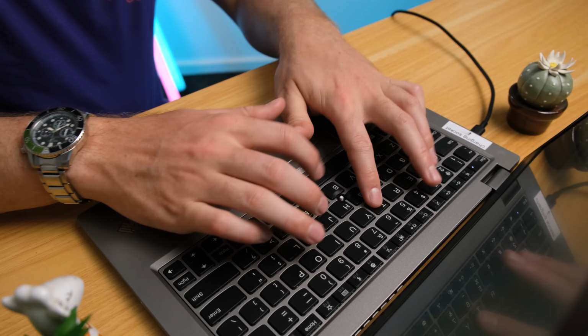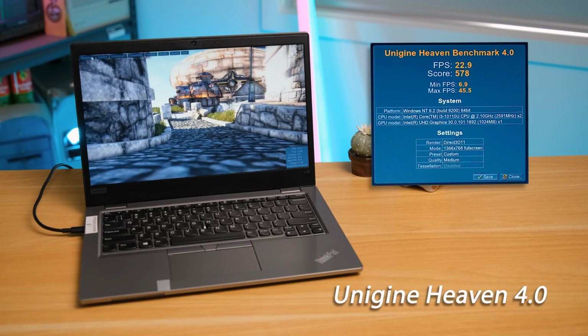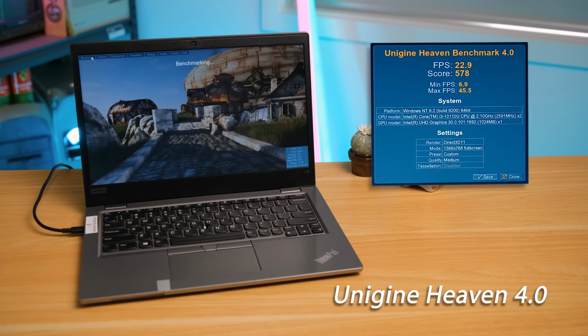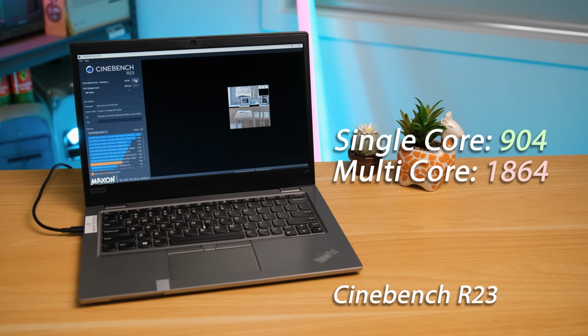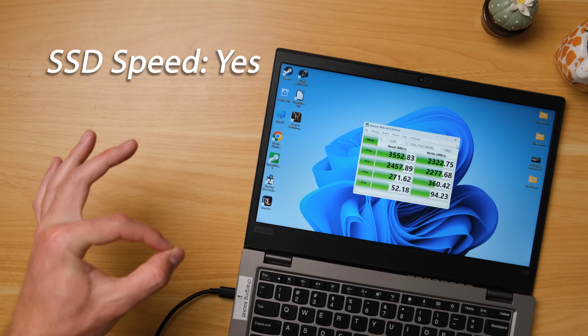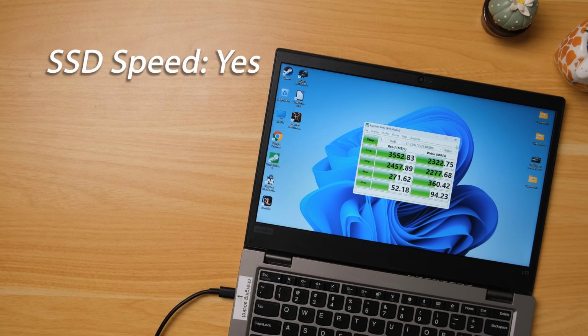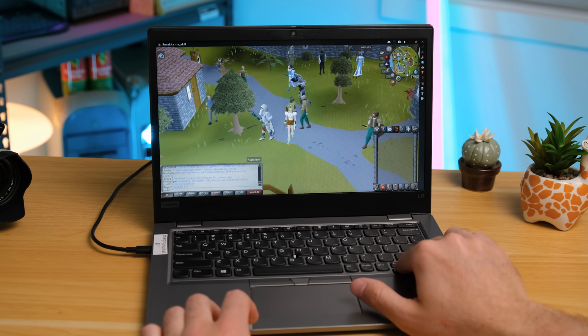And the low-end hardware will handle word processing with ease, and the keyboard is great to type on. Even though it's not particularly powerful, the Intel UHD graphics are capable of some basic 3D tasks. And a single-core CPU test suggests that it's pretty good, but it is let down by the low number of cores for more demanding tasks. The included SSD is also insanely fast for such a cheap laptop, and of course, basic games are very playable. Old school RuneScape runs effortlessly on here.